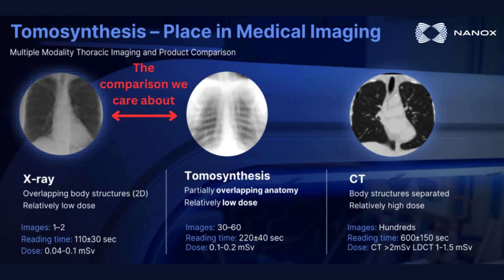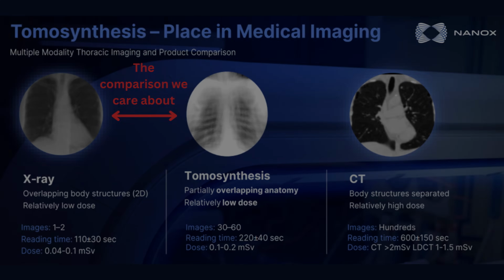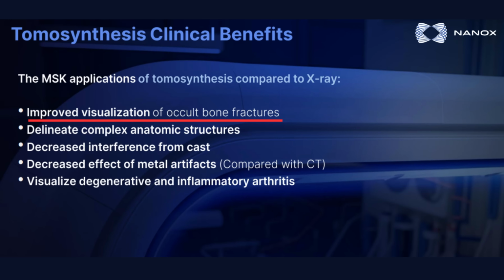And to put it simply, traditional X-ray gives you a single flat image where everything is layered on top of each other, which can hide some details. Tomosynthesis is supposed to provide multiple slices that separate these layers to a certain extent, offering a pseudo 3D view that can make it easier to identify and diagnose certain conditions, particularly in dense tissues like the breast or, I guess, complex anatomy like the joints. During this presentation, Nanox management reinforces how their Nanox.ARC improves visualization for bone fractures in comparison to traditional X-ray methods. I'm about to show why this couldn't be further from the truth, though.